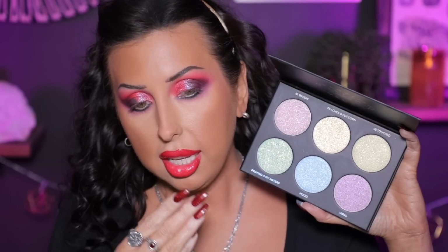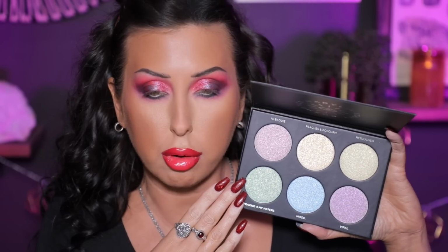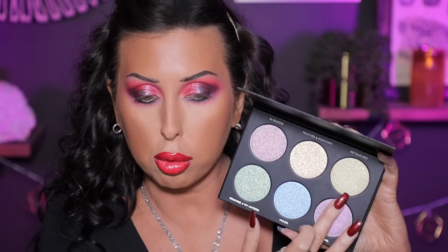So looking at this, I want to use this on the face today, but I thought, let's try maybe this purple on the inner corner. And I saw a lot of people say this was the most intense highlighter ever. And I want to see how that translates to the face, because all colorful highlighters are not created equal, right?